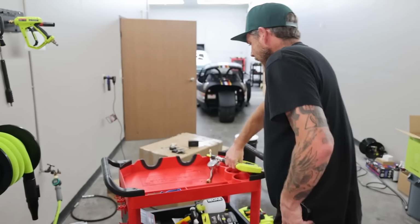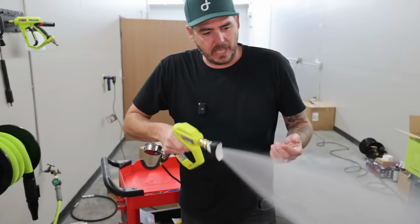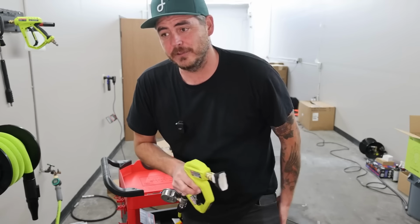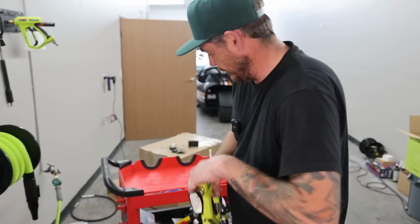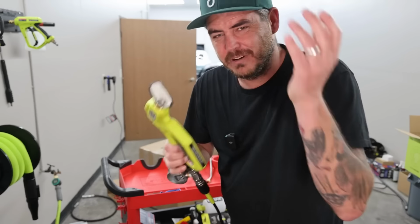I can't lie, I'm slightly disappointed that we didn't get a higher GPM. I was really hoping for that. But again, I gotta say, the power that's coming out of this thing, it feels really, really good. It feels strong. It does not feel like we're gonna have any issue when we're trying to clean. So with that said, let's go ahead and hook this up to the foam blaster. Then we'll switch over to a foam cannon, and then we'll rinse off to show the rinsing ability and how well that works.